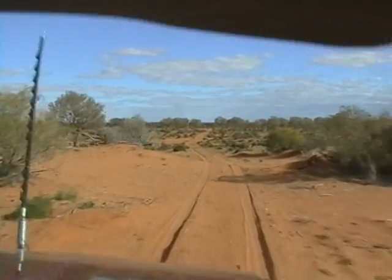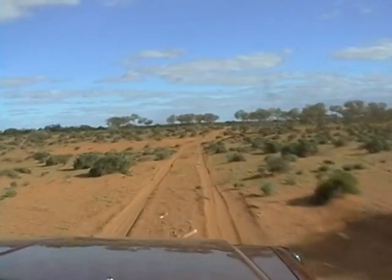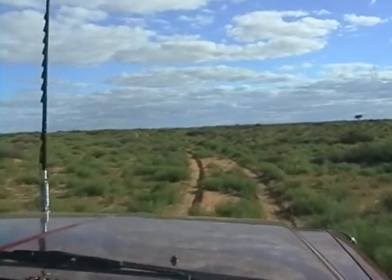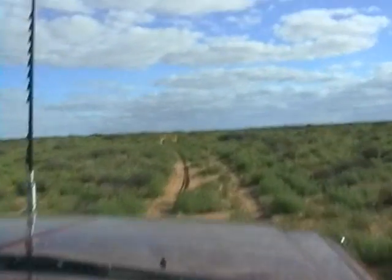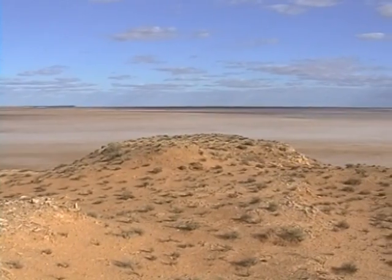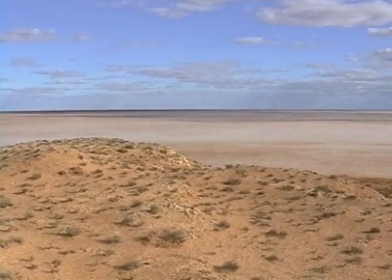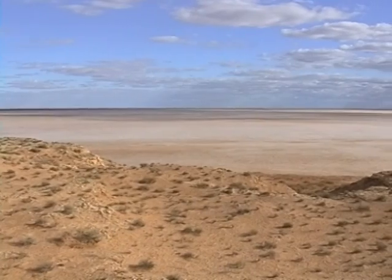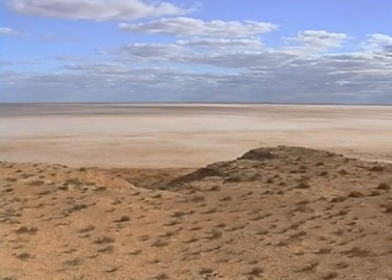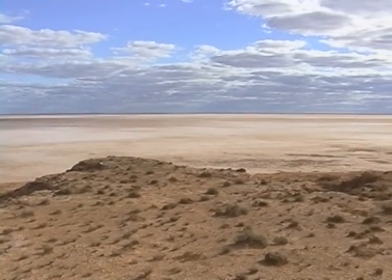I remember him saying this was his two-wheel drive track into the lake. I'd like to see the Daewoo that'd go through here. The surface of Lake Torrens. We'll go down and have a closer look, eh?